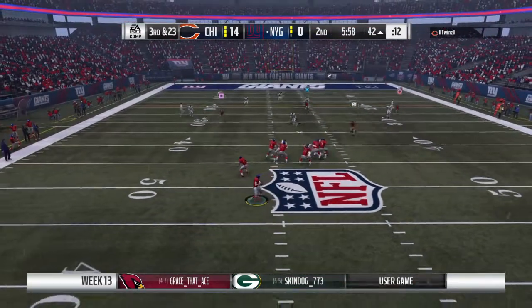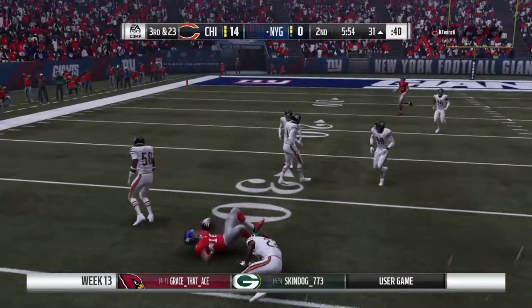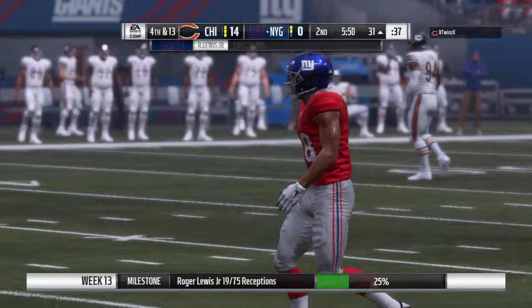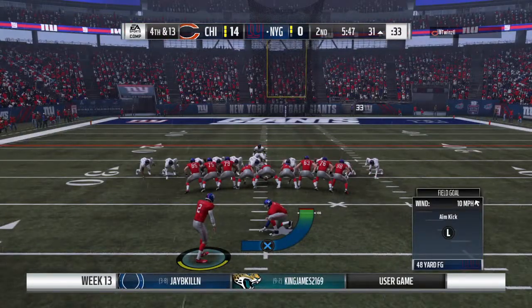A shotgun snap to Lauletta. Complete. This is Lewis. And this time not quite to the 30. It'll be down at the 31-yard line. It's a gain of 11, but they're still well short. It's 4th down. Aldrick Rosas now to try the Giants' field goal.